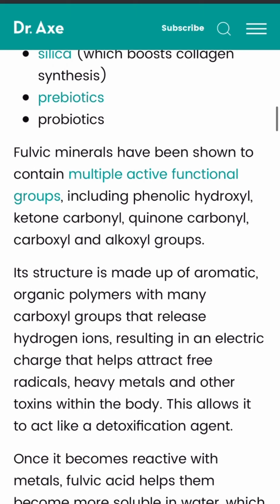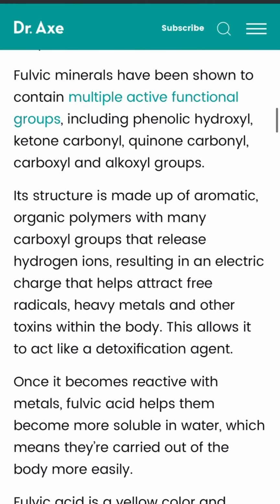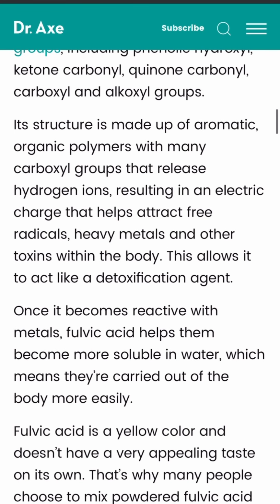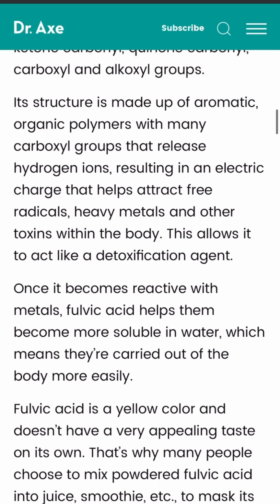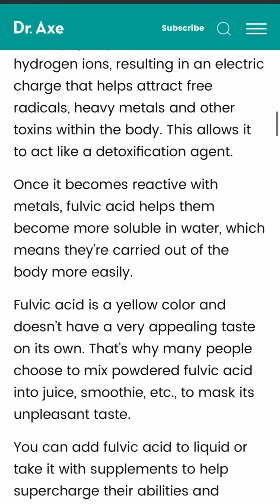Fulvic minerals have been shown to contain multiple active functional groups, including phenolic hydroxyl, ketone carbonyl, quinone carbonyl, carboxyl and alkoxyl groups. Its structure is made up of aromatic, organic polymers with many carboxyl groups that release hydrogen ions, resulting in an electric charge that helps attract free radicals, heavy metals and other toxins within the body. This allows it to act like a detoxification agent. Once it becomes reactive with metals, fulvic acid helps them become more soluble in water, which means they're carried out of the body more easily.